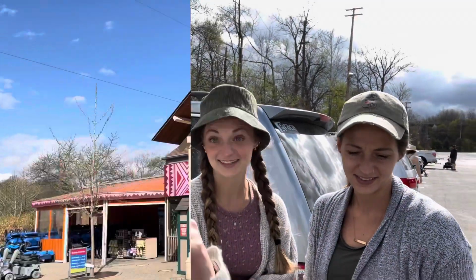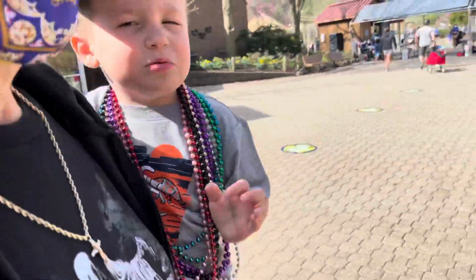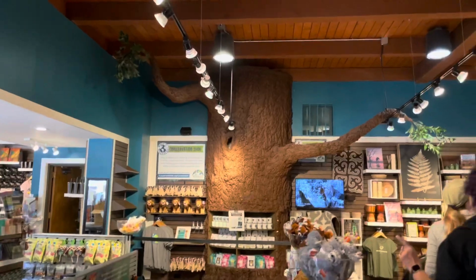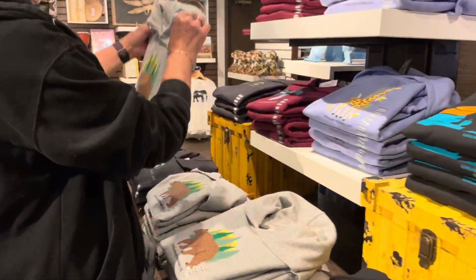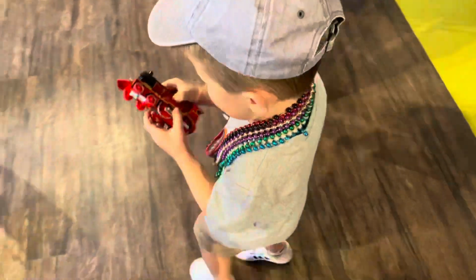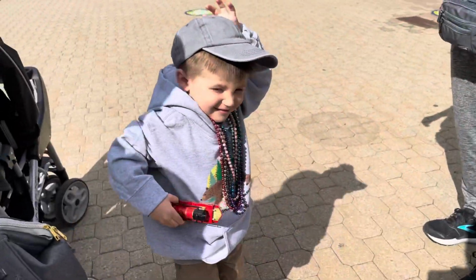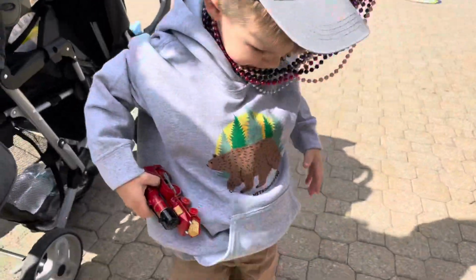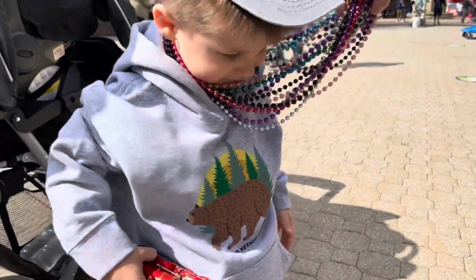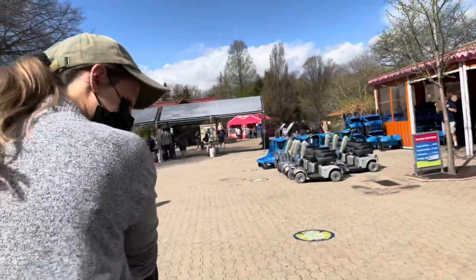Have some fun. Going into the gift shop because it's a little chilly and we forgot Jackson's jacket. Oh, what a cute tree. I like this one. Want to see your new sweatshirt? So cute. Has a spotted bear on it. Nice. All right, now we're headed in.